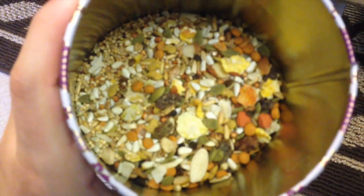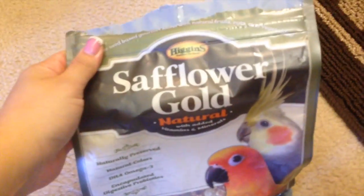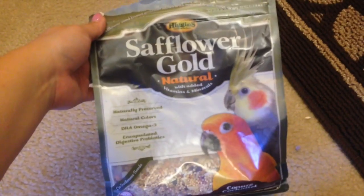And I try to mix her food up, 80% pellets, 20% seeds. But this is one of the seeds that I give her. And it has dried vegetables and fruits in it. She seems to really like it. And that blend is called Safflower Gold. And this is the first time that I buy this brand. I was buying it to try it out, and she really does seem to like it.